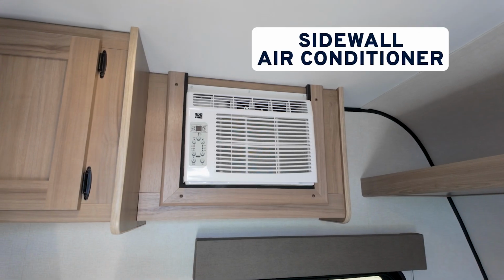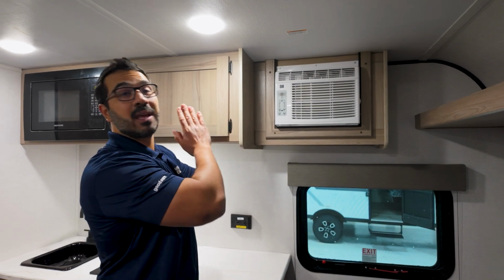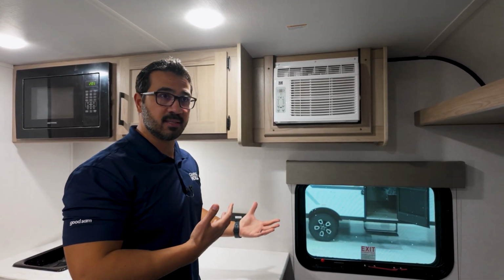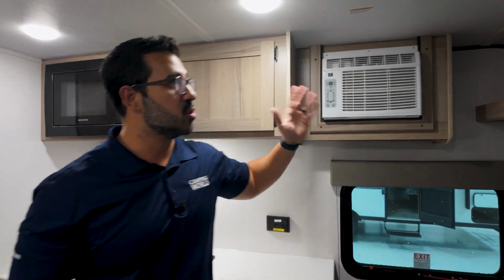You have a side wall mount AC. In an RV this size, I'm telling you, this thing will cool it down in a flash. So love that they have that, right? They didn't have to include an AC. Once again, at this price point, I wouldn't be surprised if they didn't, but they did. Super proud of them for that.